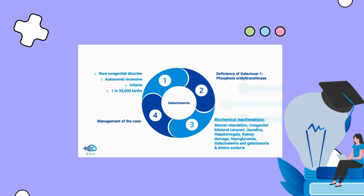How do you manage the case? Coming to the diagnosis part, clinical manifestations including congenital cataract and presence of galactose in urine as well as elevated blood galactose levels will help in the diagnosis. Amniocentesis can be useful in prenatal diagnosis. Heterozygous parents could be detected by elevated galactose level in blood after a galactose load test.